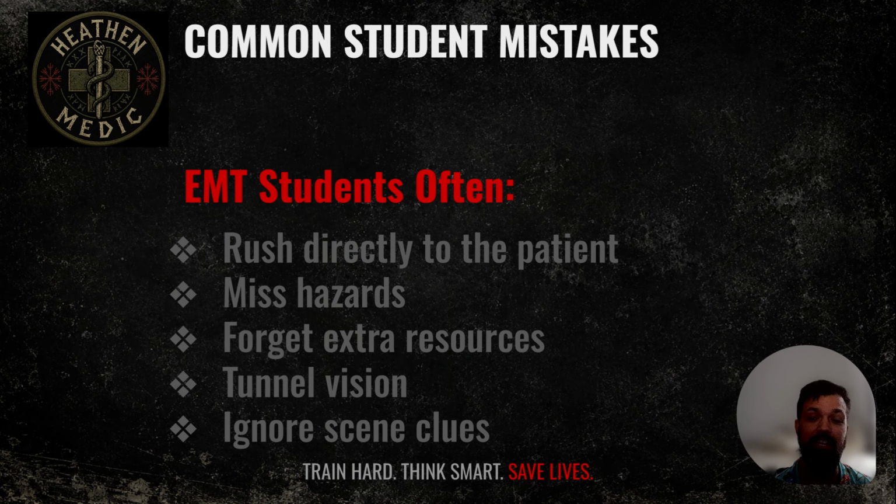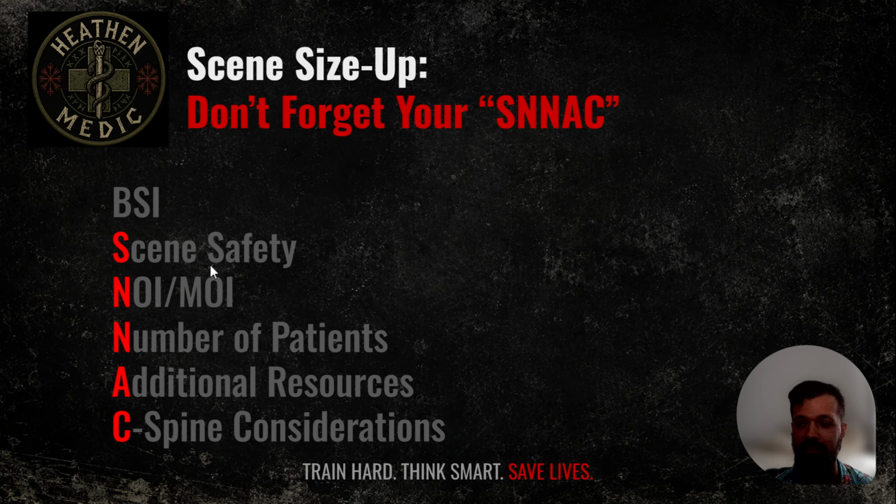Okay, so common mistakes that students make. EMT students often rush to the patient. Okay? They miss the hazards. They forget extra resources. They get tunnel vision. They ignore the scene cues or the clues. Okay? Look around the scene, figure out what's going on, take a breath, and figure out what you need to do. Okay? So scene size-up, and don't forget your snack.